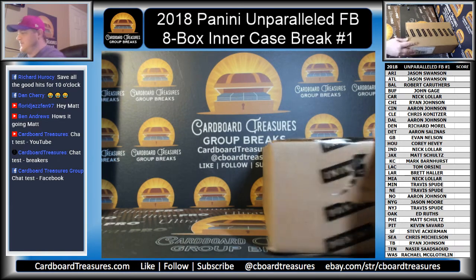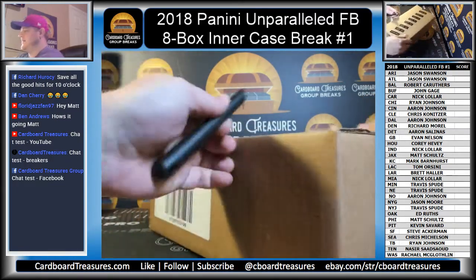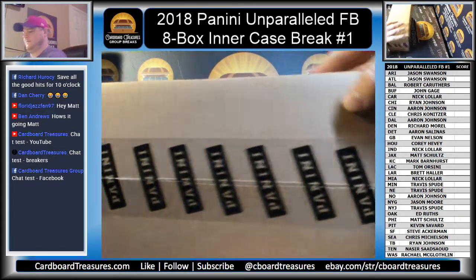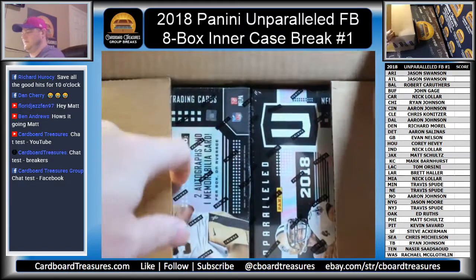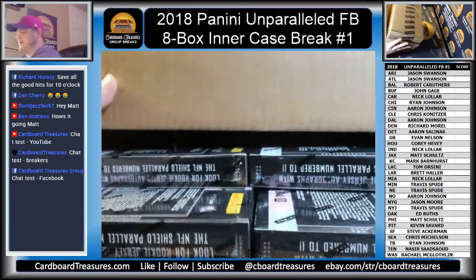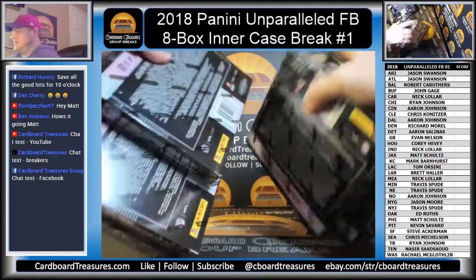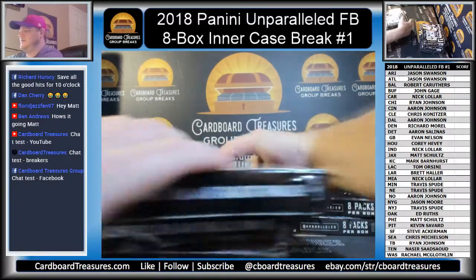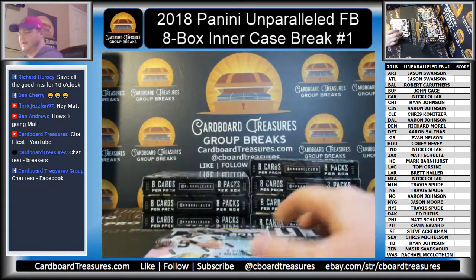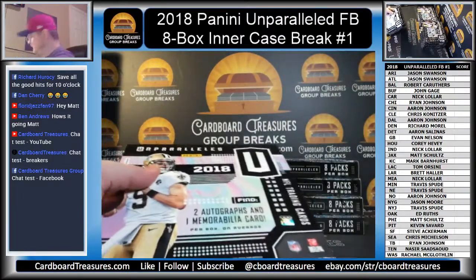And guys, this was one of the more fun products for me to break last year. So I'm really looking forward to this. See some big hits for you tonight. All right, 8 boxes, 2 autos, 1 relic, and 7 numbered parallels per box on average. All cards do ship. I'll show and call out every card. We'll start off a little bit slow, and then as the parallels start becoming a little bit easier to pick out, I'll pick up the pace a little bit.